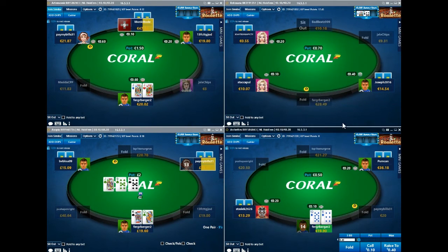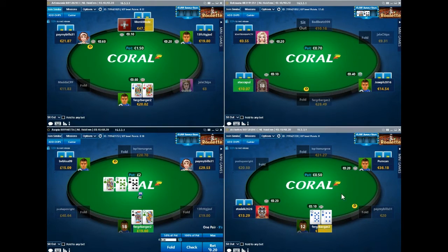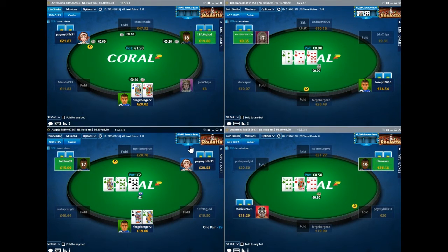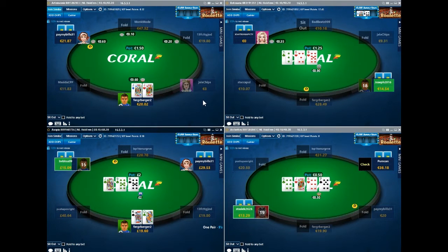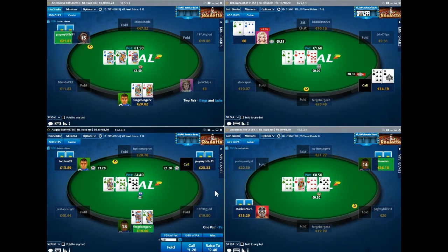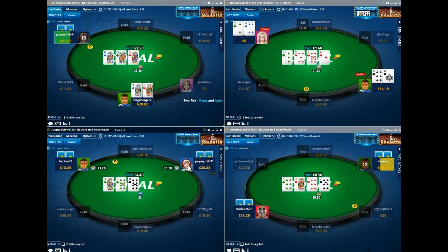All you need to do is play 20 NL or above and get dealt every single pocket pair, so pocket twos, pocket threes, pocket fours, all the way up through pocket aces. Once you have done that successfully, you get given a ticket to a £3,000 freeroll. So as I said, I've already registered for that.